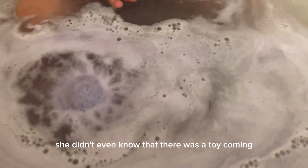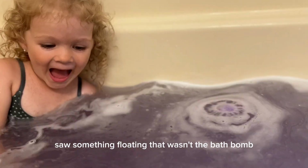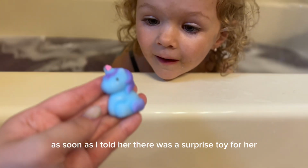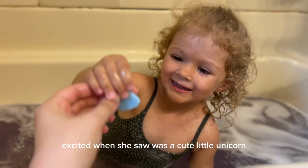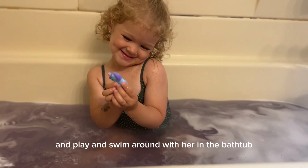At this point, she didn't even know that there was a toy coming and actually got a little concerned when she saw something floating that wasn't the bath bomb. As soon as I told her there was a surprise toy for her, she got so excited and even more excited when she saw it was a cute little unicorn. She wanted to make it splash and play and swim around with her in the bathtub.